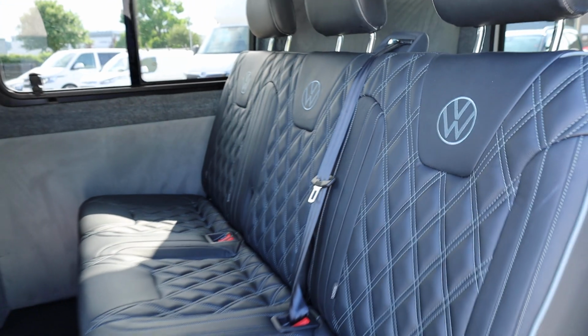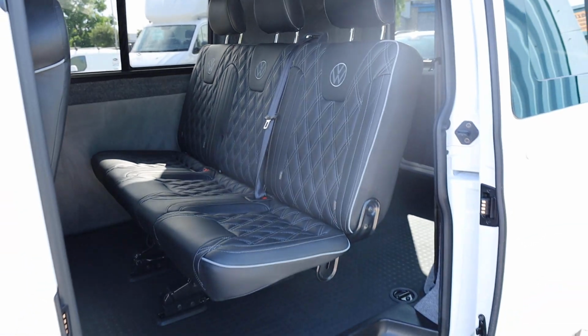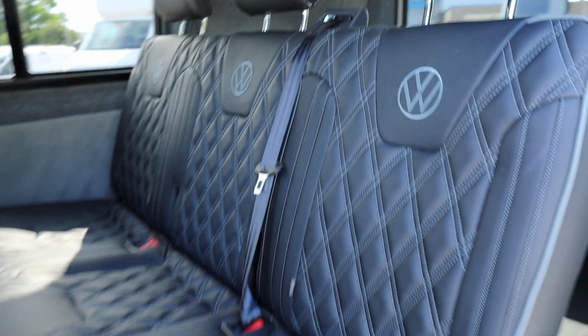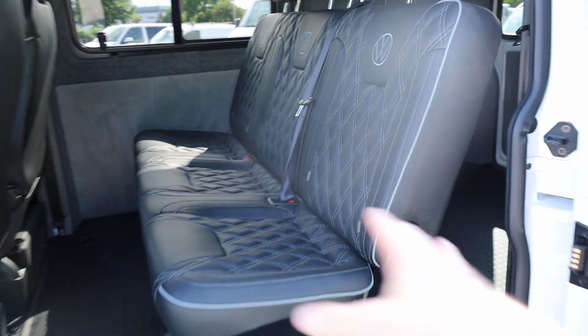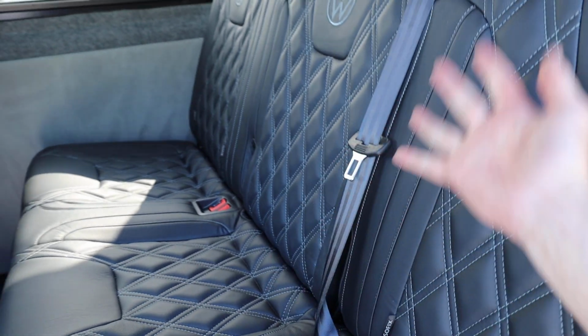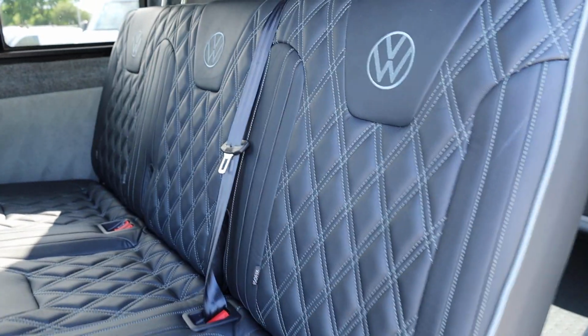Then if we open up the side loading door, we can start to have a look at the rear of the van. This is where you can see these brilliant seats which have been added into the back. So this is a proper VW rear bench seat. So you've got the ISOFIX compatibility on the 2 outer seats. There'll be a tab on the back as well to fold these seats down flat.